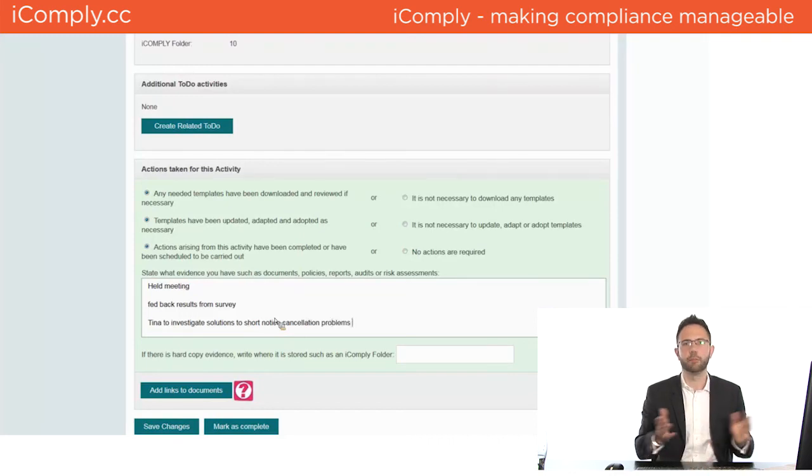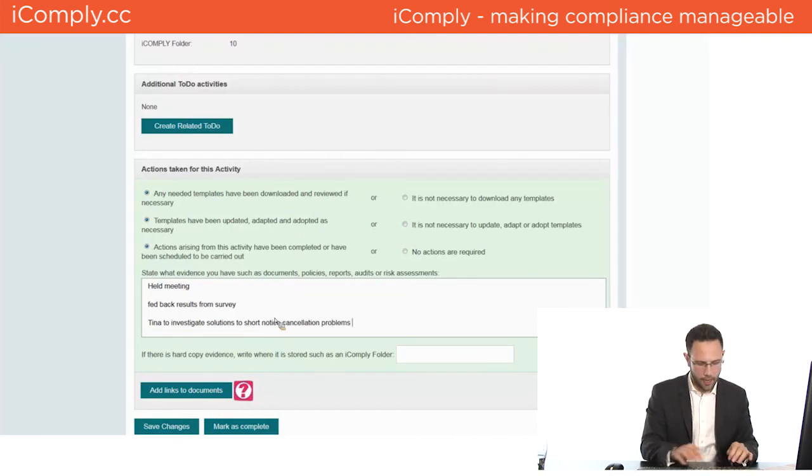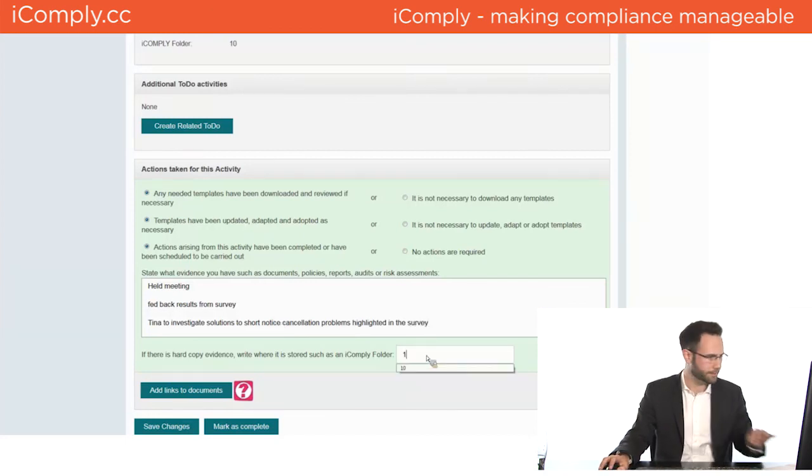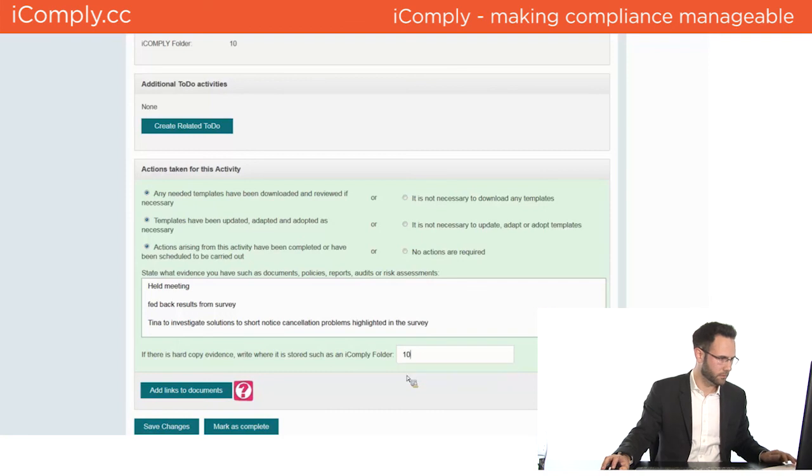And if you want to really impress the inspector, you could say highlighted in the survey. We've put everything in folder 10, so we'll put that there. And we're going to mark that as complete.